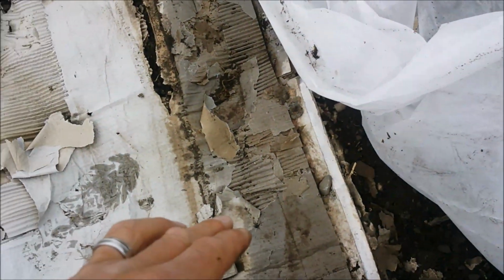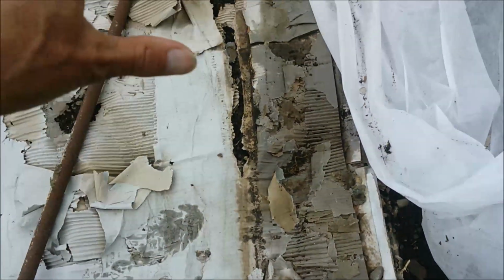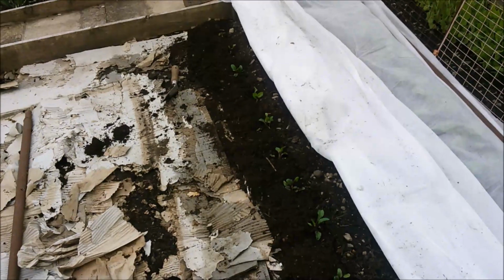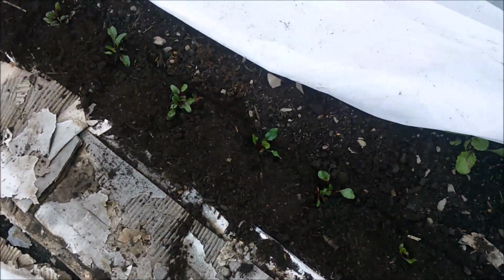So what I'm going to do is I want to put another row. I've got another row of beet to go in, so I'll get this cardboard up, throw that onto the compost heap, and we'll get these other beetroot in. I'll just pull that fleece back over. So in the end I decided to leave the cardboard in situ for now anyway. Just put compost over it.